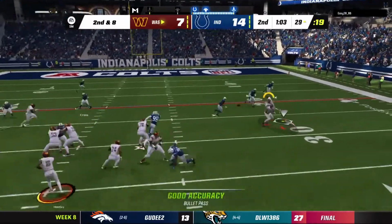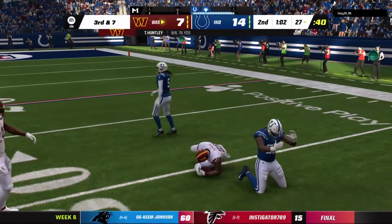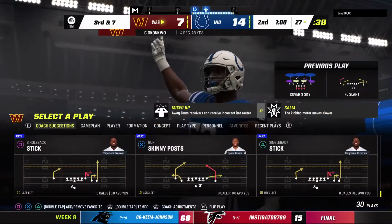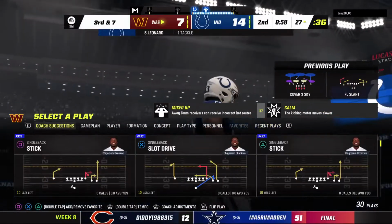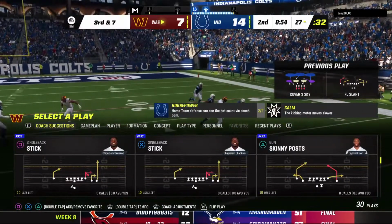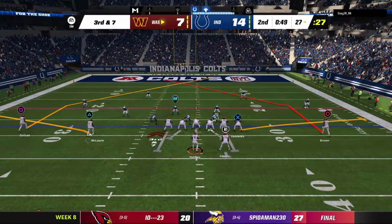Here's 2nd and 8. It's a short one here, complete to his tight end. And he'll be brought down at the 27. As a defense, you're more balanced when you're in zone coverage because you're able to keep your eyes on the quarterback and see the play develop in front of you. They're able to keep the quick pass in front of them and stop it right at the line of scrimmage.